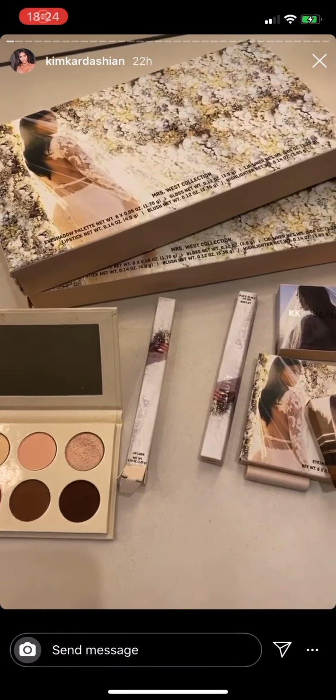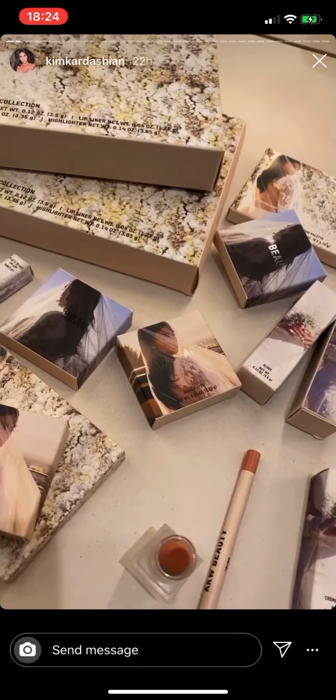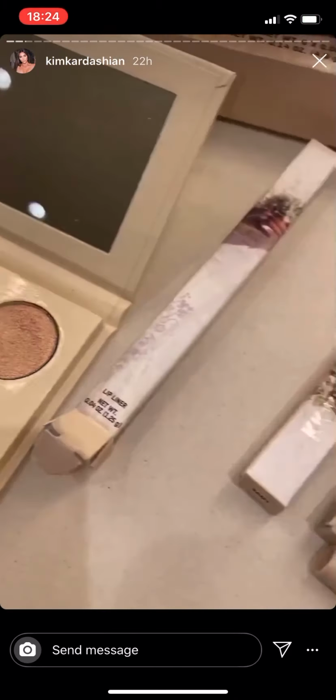All right, guys, I am going to be using my Miss West collection today because I have nothing to do today but study and put on makeup. So I'm going to show you guys a little glam with this.